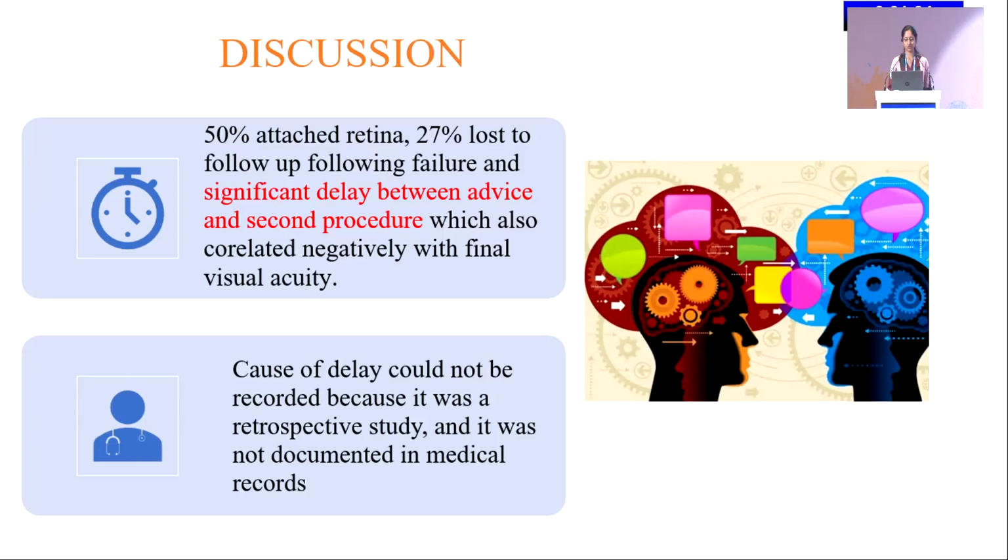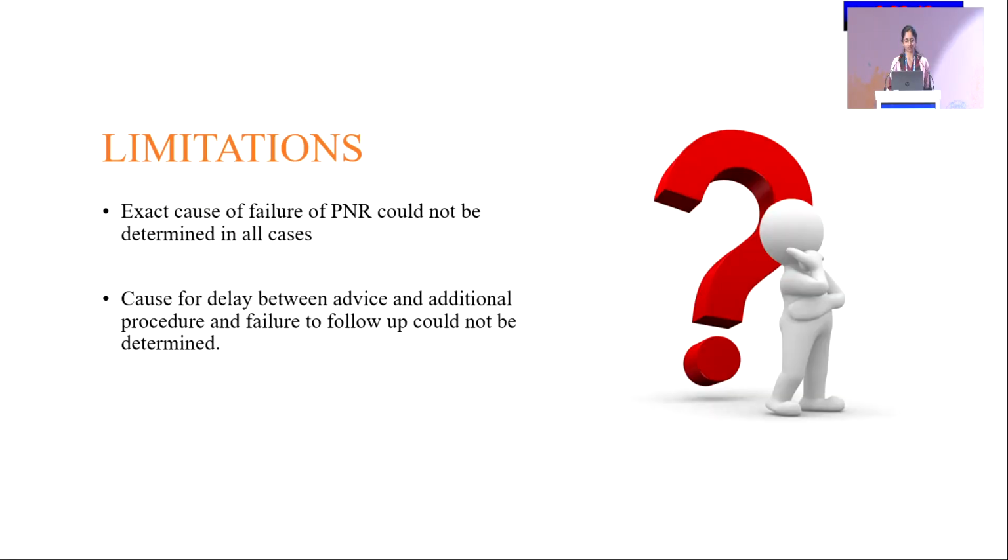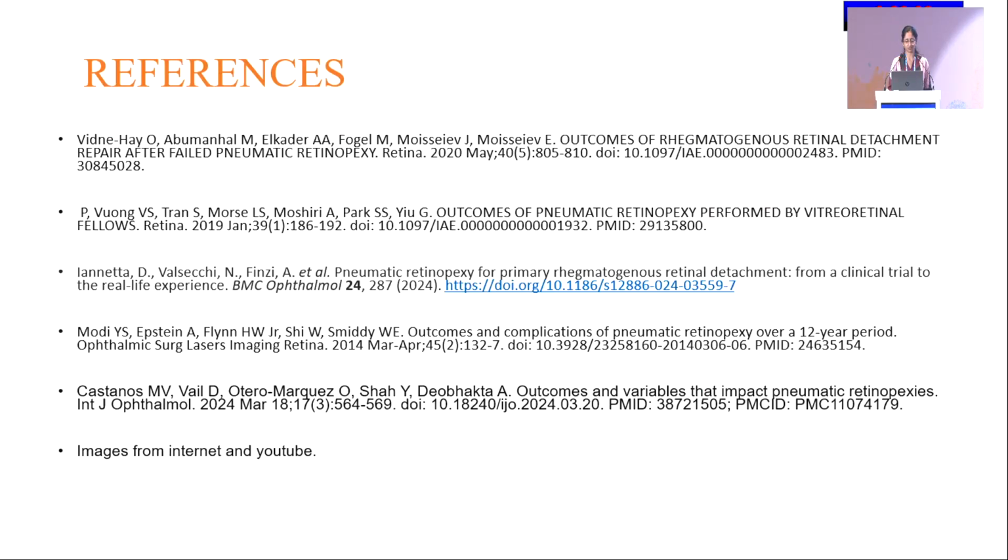The cause of delay could not be recorded because it was a retrospective study and it was not documented in our medical records. So we conclude that though PNR is a simple and effective procedure, limiting factors in our settings would be failure to follow up and delay in second intervention. Proper preoperative examination and preoperative counseling regarding need for positioning, follow-up and immediate resurgery is essential. The exact cause of failed PNR could not be determined in all our cases, and cause for delay between advice and additional procedure and failure to follow up could not be determined. These are my references. Thank you.